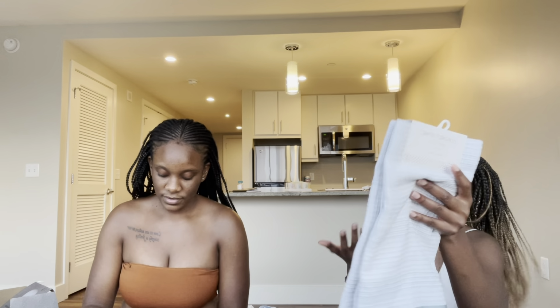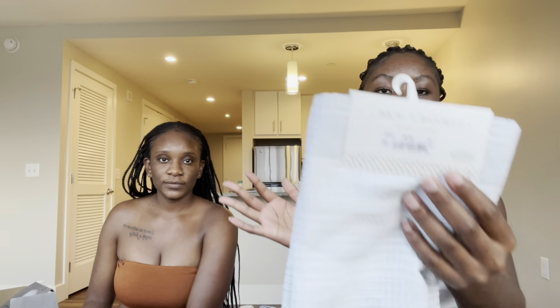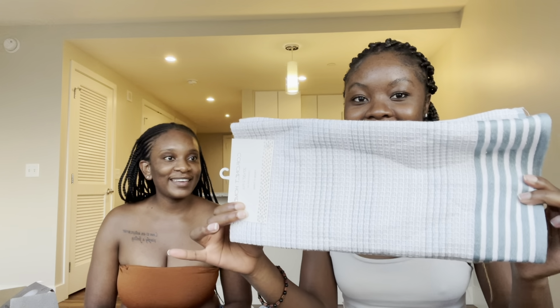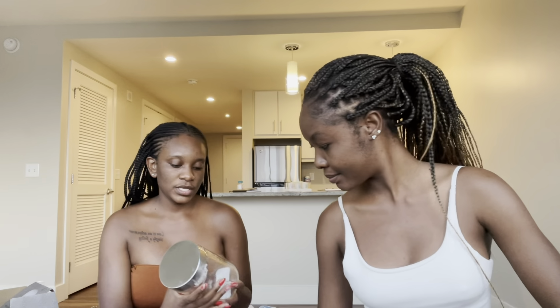Oh, the gray. Oh, what's this? Oh, it's a kitchen cloth, right? Yeah, this is a kitchen cloth, guys. Oh, there are two? Oh, cute. I thought it was one long. No, okay, so two pieces of kitchen cloths, and I think it was only $6, and the color is giving, and the feel also. The feel, guys. It looks like it has good material.